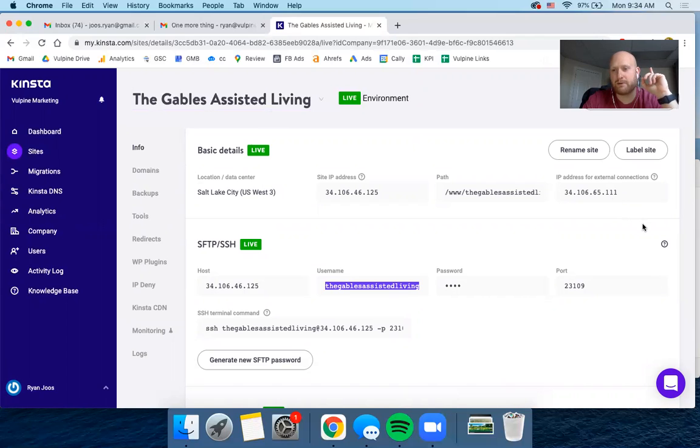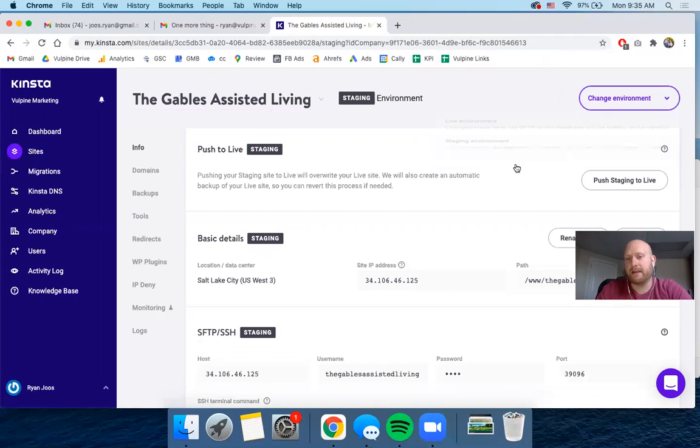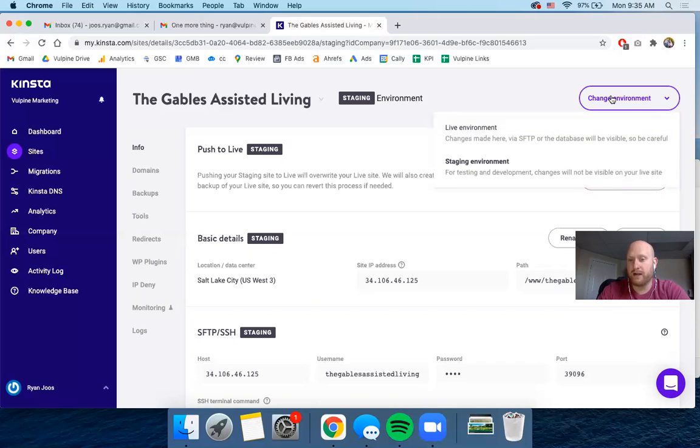One of the things I really appreciate about Kinsta is the fact that they have different environments for the website. So if we ever need to do testing, we can come here and hop into this staging environment where we can do tests and run all sorts of experiments. And then once we're done, if everything's working the way it needs to, then we can push that staging to live, which is really, really cool.